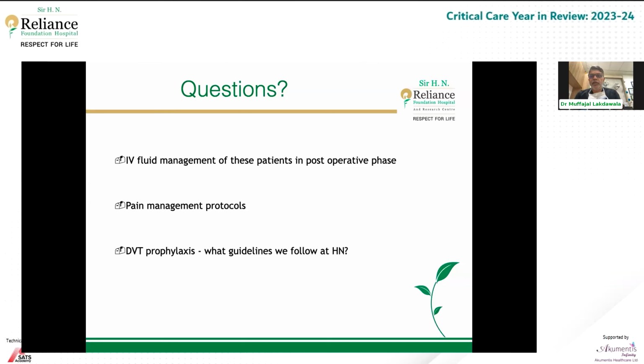Our protocol is very clear that if they have an eGFR above 65, then they will get a low molecular weight heparin. If they have an eGFR less than 65, then we would recommend only heparin and not low molecular weight heparin. Now heparin is given in patients with a BMI above 50. We give it in a BD dose, 12 hourly, 5,000 international units subcutaneous.